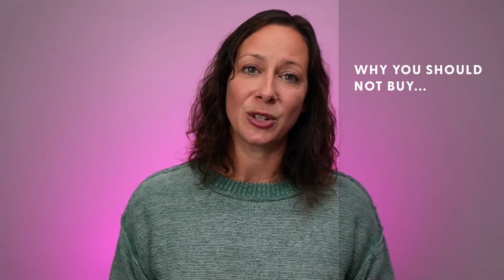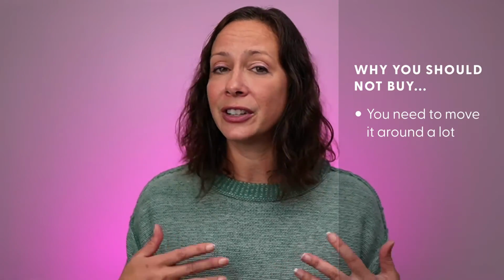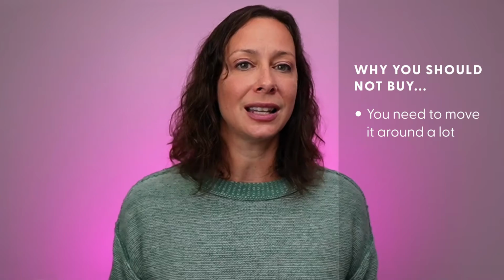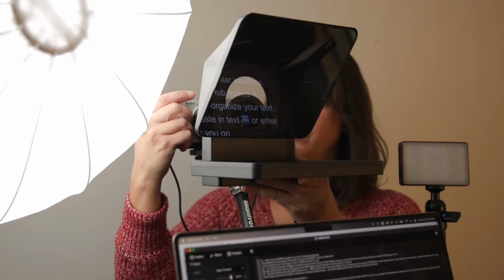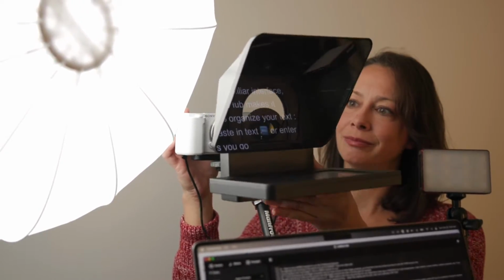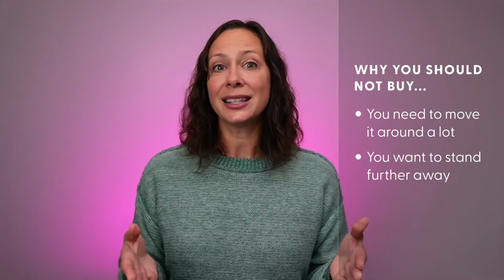However, from a hardware perspective, you should not buy this prompter if, number one, you're going to be consistently moving this thing around for different set backgrounds and recording scenarios. While it is easy to mount, you are going to get frustrated because it easily comes off if you're constantly moving the camera around.